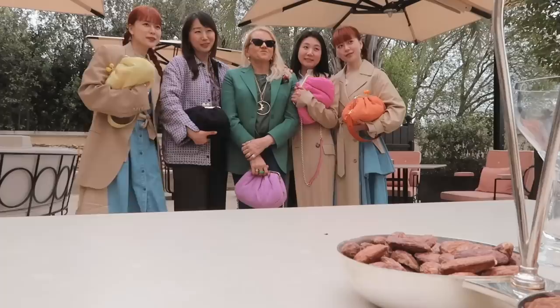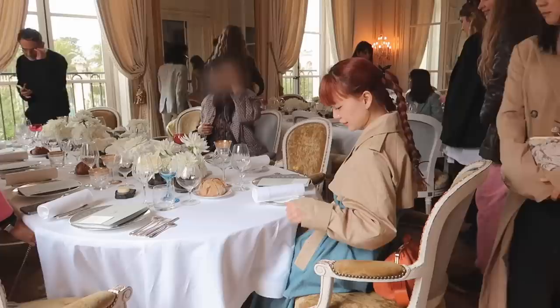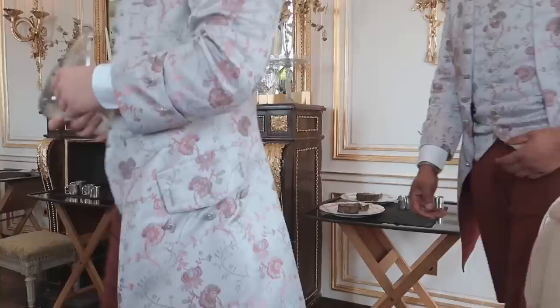So after that, first we had a little appetizer at the terrace facing the Versailles Park. OMG cuties, this was one of the most amazing and rare experiences we had in Paris. We had a beautiful lunch at Le Grand Comptoir by a French chef, Alain Ducasse. The moment we entered the room, we were all just in awe of how beautiful the space was. Even the waiters and waitresses were all in beautiful traditional costumes.